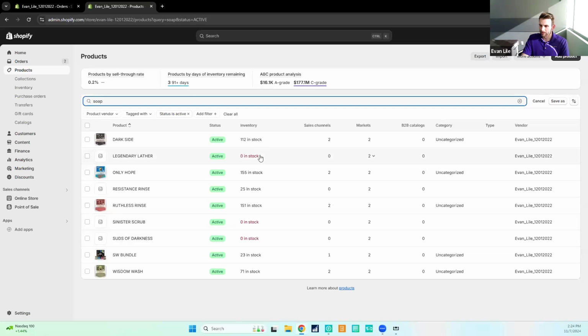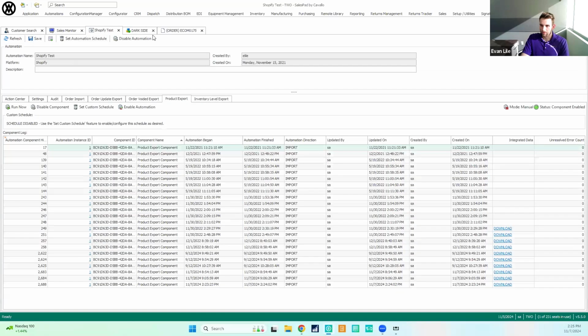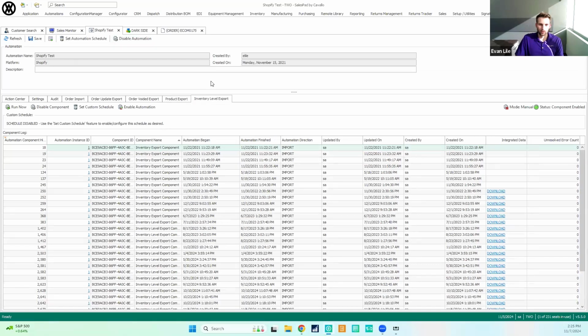One thing I do notice, however, is the inventory levels for those items didn't export. That's where our inventory level export comes into play. So if I take a quick peek at my inventory levels that are available here within SalesPad, I do notice some discrepancies. This is where, once again, our Shopify integration can come into play, and we can use the inventory level export to keep those numbers up to date so that we're not running out of stock on our web store and keeping everything reconciled between online, point of sale, as well as our ERP.